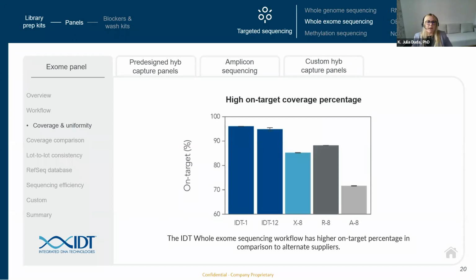Here we have benchmarked our Exome V2 panel against exome panels from competitors. The Exome Panel V2 resulted in the highest on-target rate as compared to exome panels from suppliers X, R, and A. Please notice that the IDT exome panel was used in plexing 12 NGS library samples together, and the plexing does not affect much the on-target rate as compared to a single plex experiment. The on-target percent is still significantly higher than 8-plex workflows recommended at that time by different vendors.